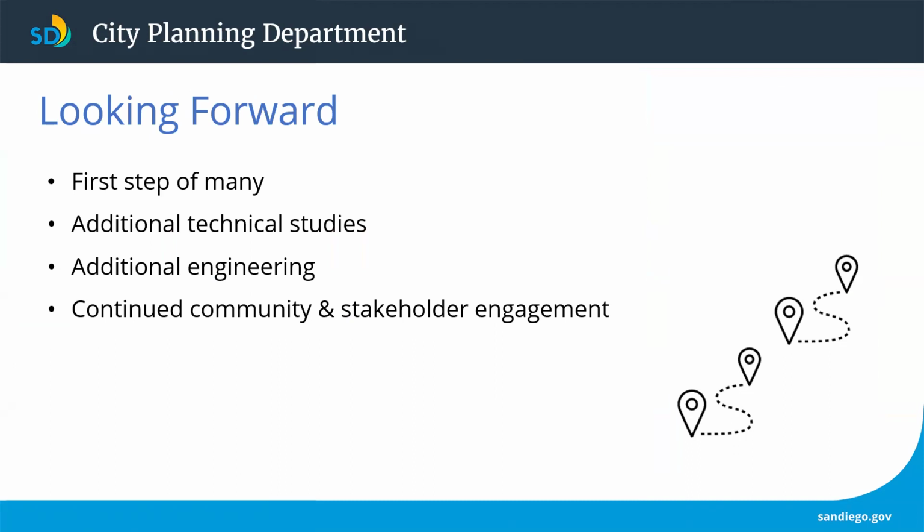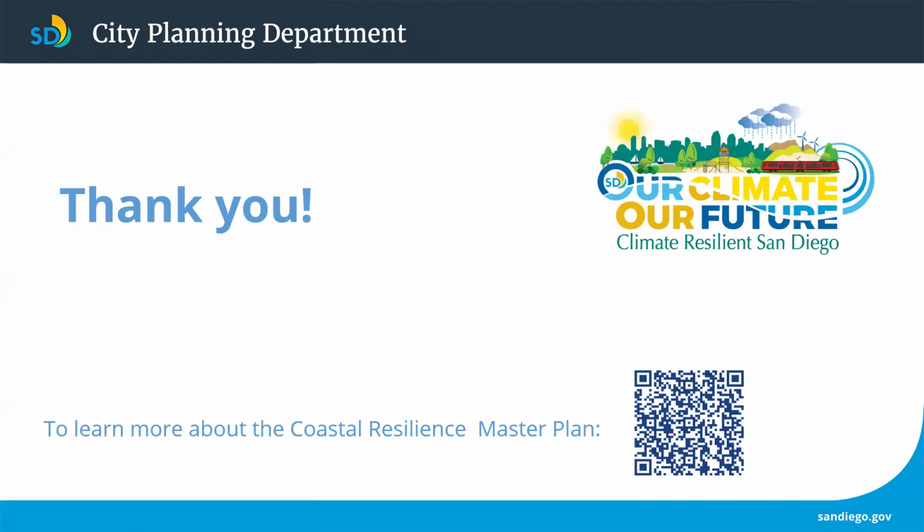To close, the development of the project concepts is the first step of many. Additional technical studies and engineering will be required, along with continued community and stakeholder engagement as we plan for a resilient and thriving coastline. Thank you.